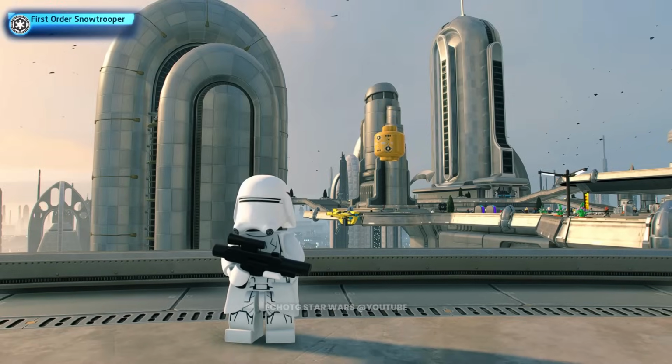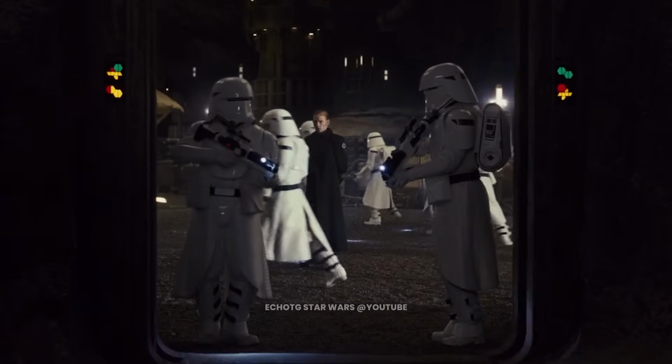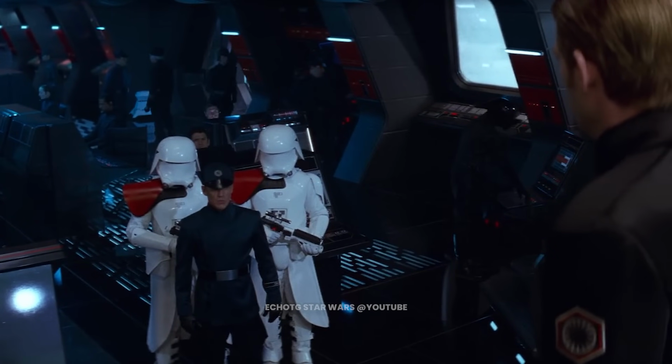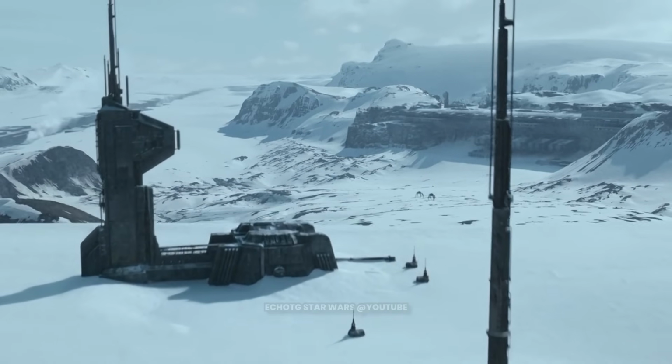This is First Order Snowtrooper. The First Order had a number of stormtrooper variants, one of which was the Snowtrooper. Wearing uniquely insulated armor and helmets, the snowtroopers were designed to withstand cold climates and snowy terrain.